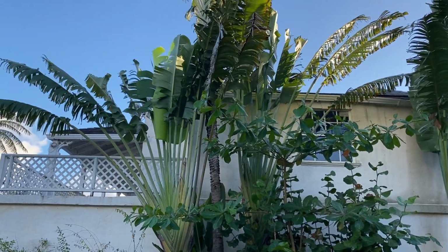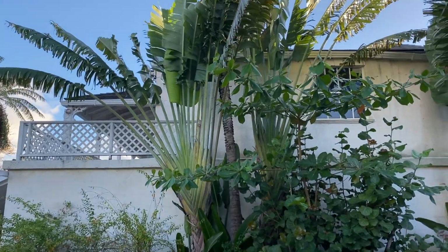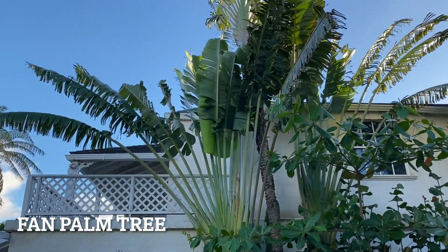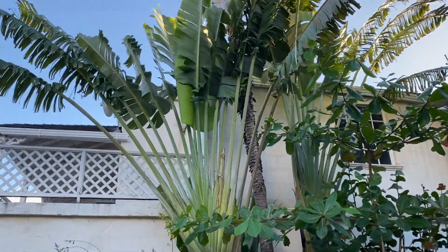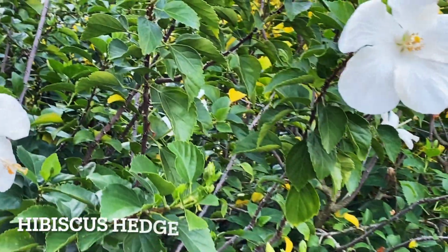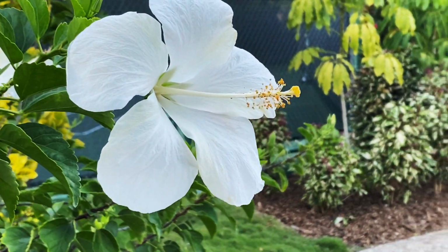This is a lovely fan palm. They're not very common. I've seen some in Curacao. They just spread out like a fan. Can you see that? The tall leaves, tall spines, and then it starts fanning out. They're pretty spectacular flowers. Not much fragrance on it, but look at the stamen on it.